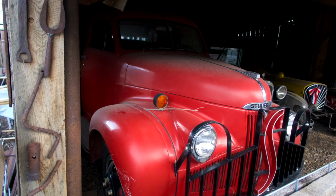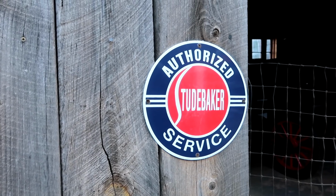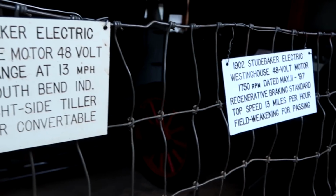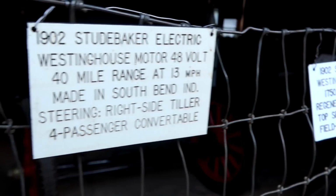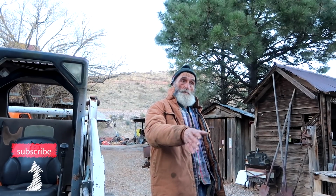In 1902, Studebaker Brothers made 260 electric horseless carriages, first year. There are three left in the world. That one is 009, off the assembly line. The royal family in England has one in their museum where their coaches, carriages, and cars are. And there's one in Saudi Arabia.